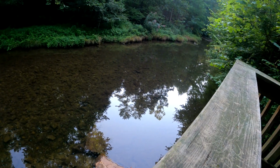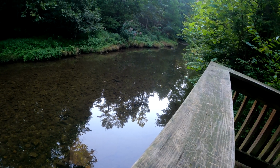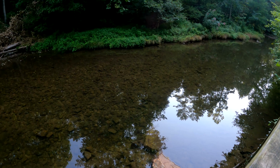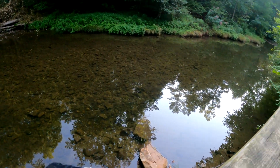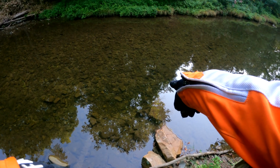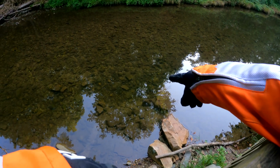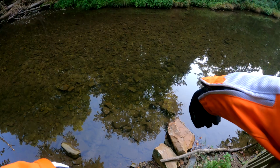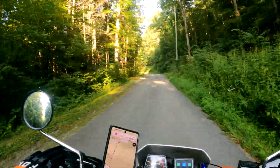Oh yeah, there goes one. Looks like a trout. If you guys can see, it's right there. Let's see any more. That's awesome. Oh, I see some right there. Yep. There to go. You guys can see them with the camera. There's some little ones. Boy, that's neat. Alright, let's keep rolling. This is a cool little place.